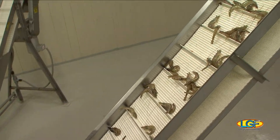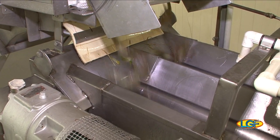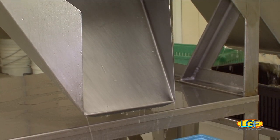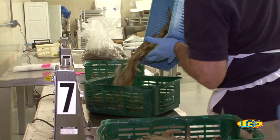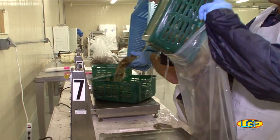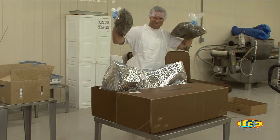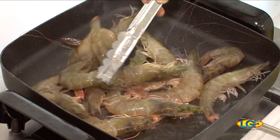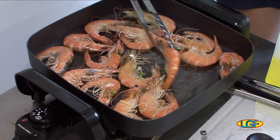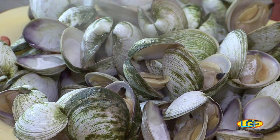Step three is we bring this product up the elevator. It goes into the machine, sorted by size, and that's how we get our large to small size classification. Step four, we bag and weigh all the product to our customer specifications. Step five, we take great care to package this product. We put it into thermal-lined boxes, which keeps it extra cold. We deliver it to our customers. No other place in the world can you have product from the farm and the harvest to the end user in less than 3.5 hours. And we can do that here at Kaua'i Shrimp.